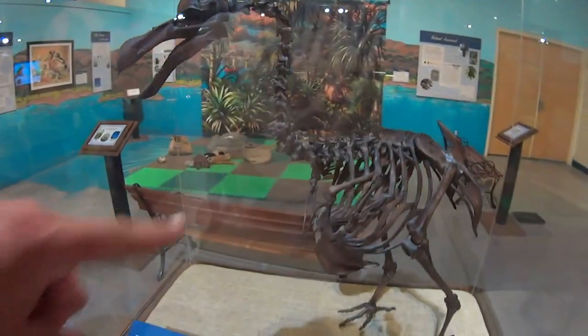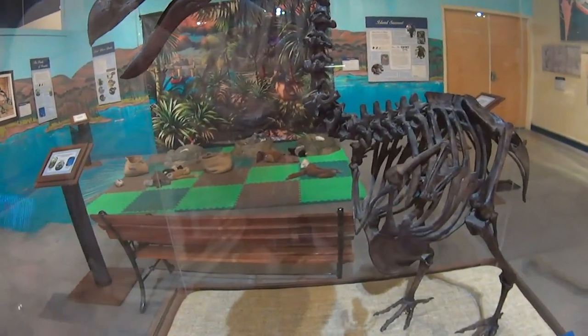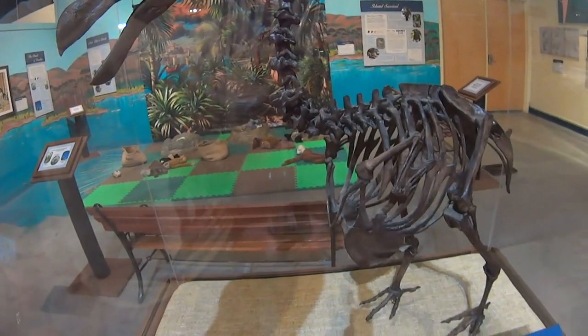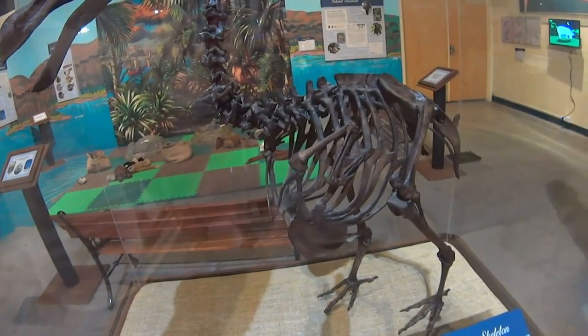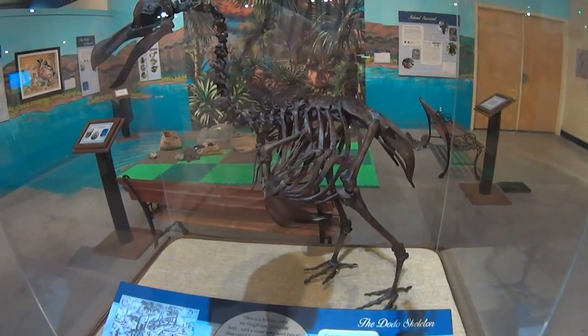Like, what's that V-shaped bone right there? The wishbone? That is the wishbone. That's the furcula in there. It's pretty thin, but yeah, because it doesn't really need those big flight muscles anymore. Pretty cool. Really neat.